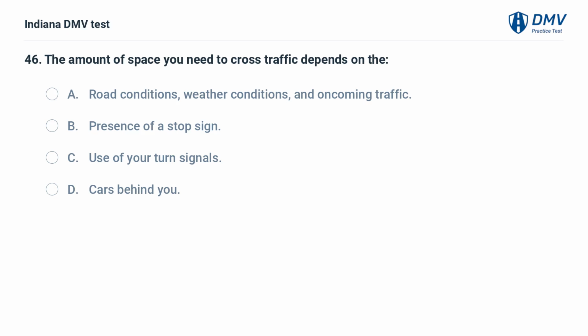The amount of space you need to cross traffic depends on the A. road conditions, weather conditions, and oncoming traffic. B. presence of a stop sign. C. use of your turn signals. D. cars behind you.